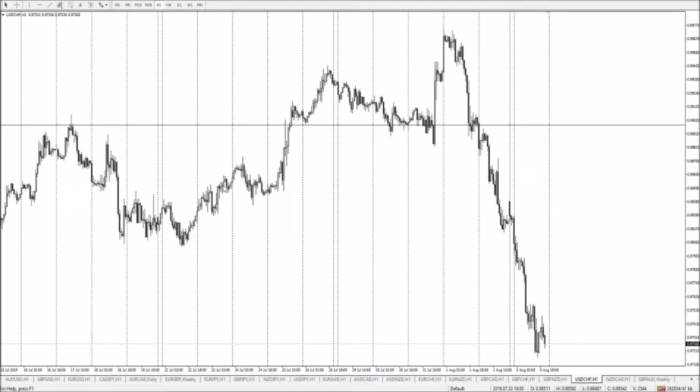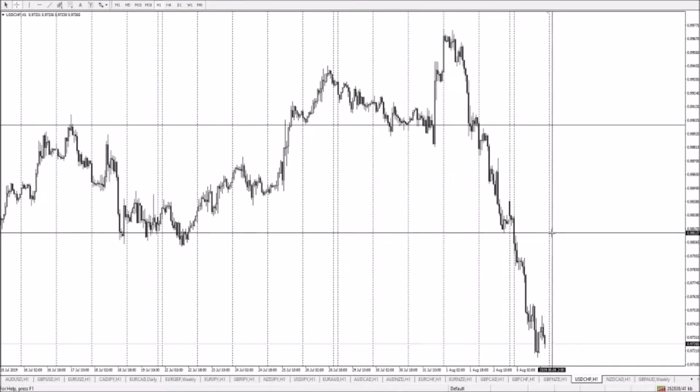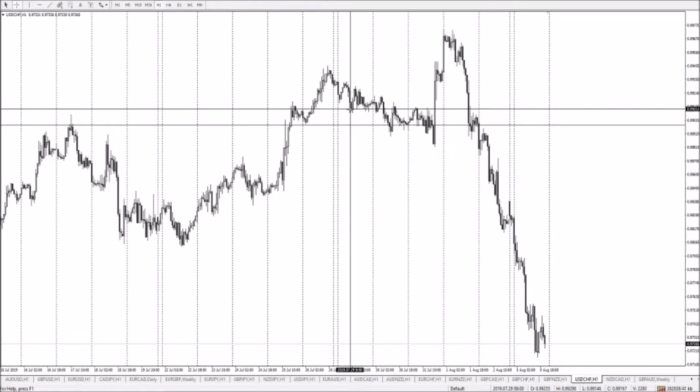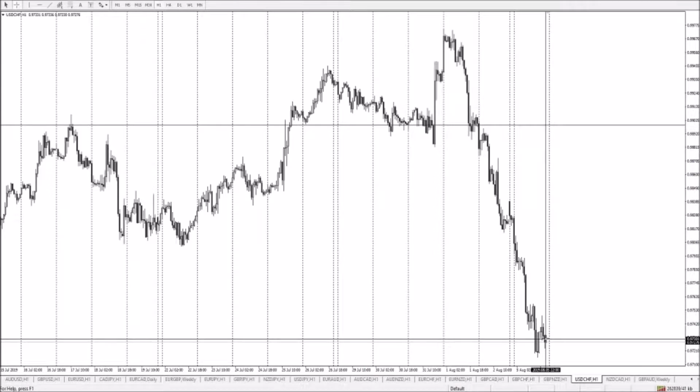Jumping straight into it. Monday's range is nearly finished, a couple of hours to go. So, we were expecting dollar Swissy to drop. We were looking for a bit of a pullback so we could get involved again, but we made enough money from this move last week to not really be that bothered about it.